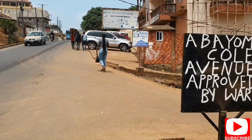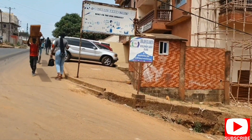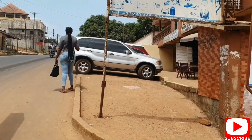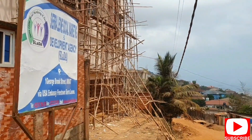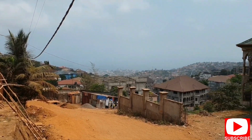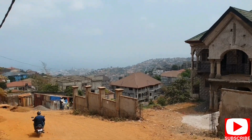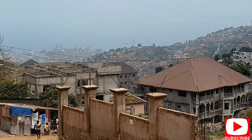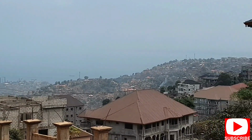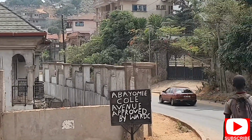So this is Ebayami Cole Avenue. It goes all the way down to that particular side right there. So check the view from this particular side, as this is exactly where I will put the camera down and hopefully try to push the video as far as we can. So just zoom in so you guys will see again some sections of the city center right there as I take you guys back. So this is the view from this particular angle.